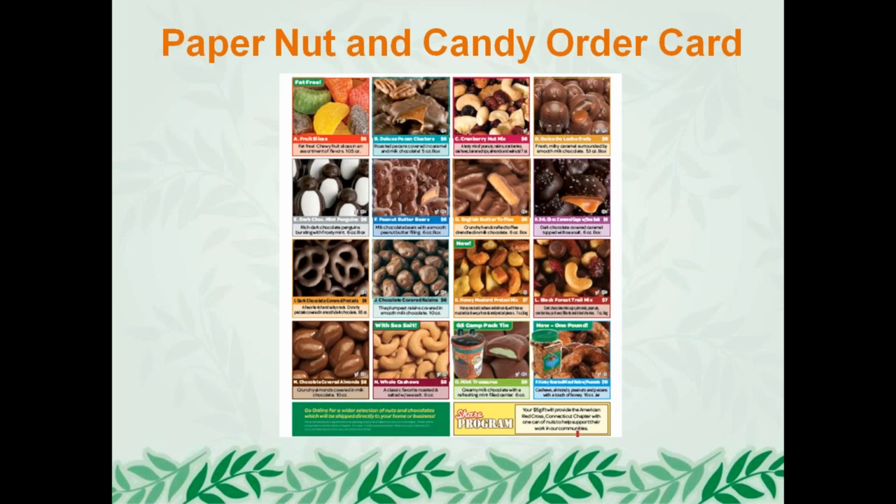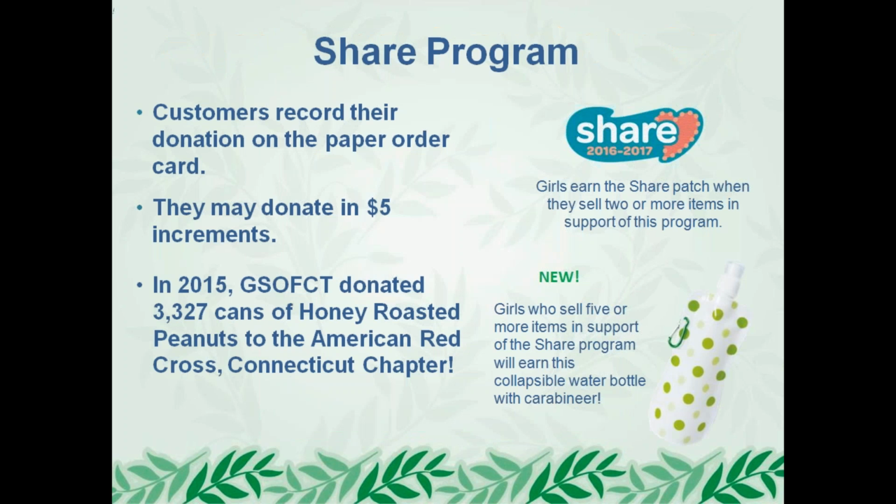This is a copy of our paper nut and candy order card that's inside of each of the girls' packets. You'll see it has our 16 items on it, our new items being the honey mustard pretzel mix, the tin, and the honey roasted mixed nuts as well. You'll also see on the very bottom of the form that there's a yellow box for the share program, and that's where girls can record their donations.